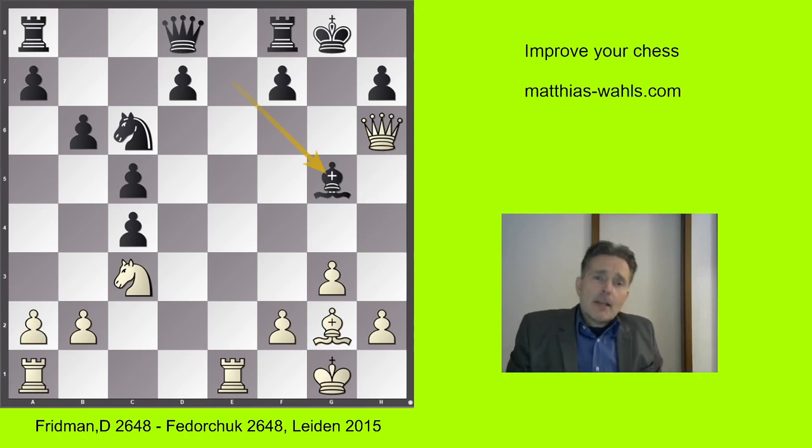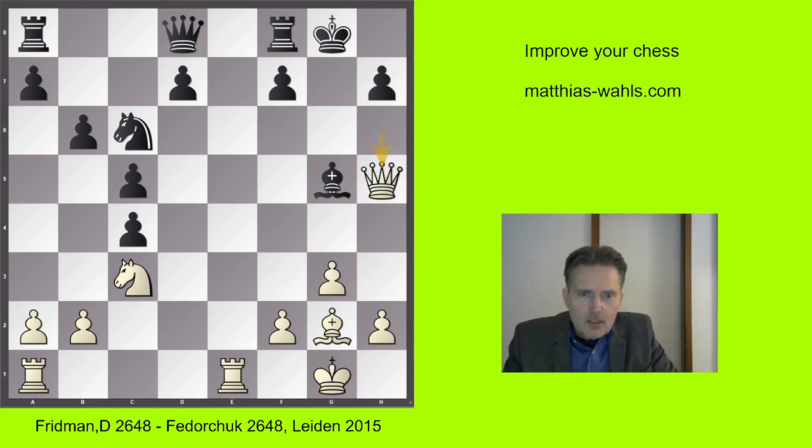It makes some space for the queen. The queen at some point could go to f6 in order to help out in the defense of the king side. So black played a logical looking move, but actually it is a losing move. Queen h5.